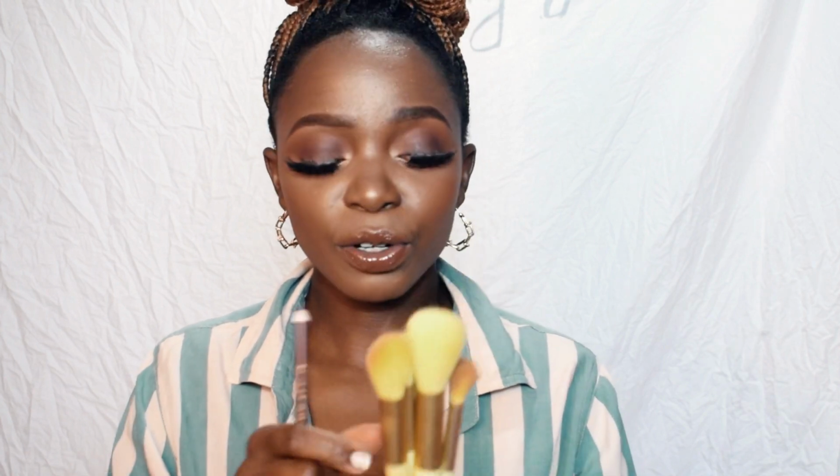You could go to the boys and get cheaper brushes. You don't really have to get expensive brushes. I'm going to show you. This is a set of, I think, 16 or 12 pieces of brushes. I got these brushes from Jumia just recently, the other day. These ones I got them for 300 shillings in Jumia, and it's a pack of 12.